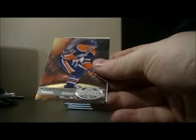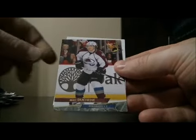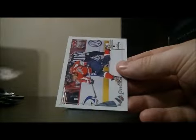Base and base. Metal Universe hit for the Oilers of Ryan Nugent-Hopkins. 93 base card for the Avalanche of Matt Duchene. And base.